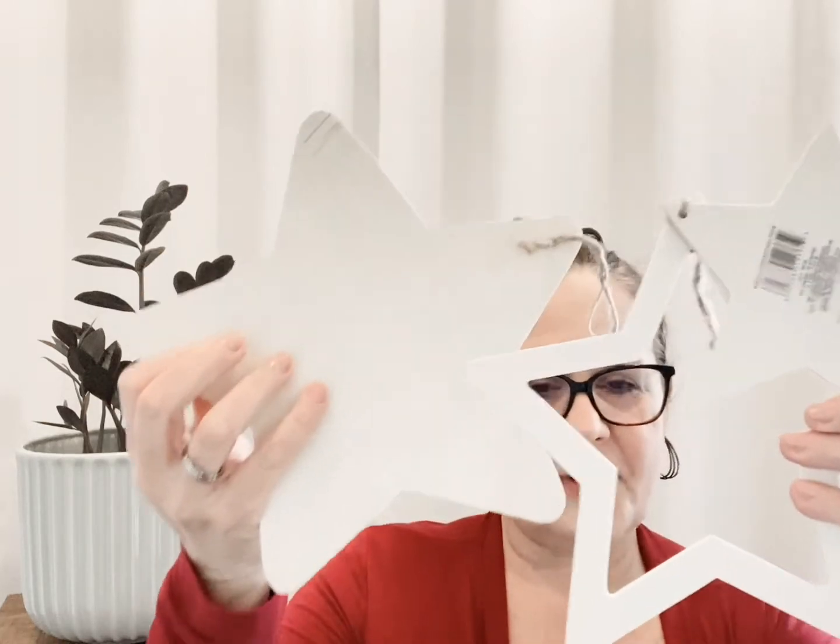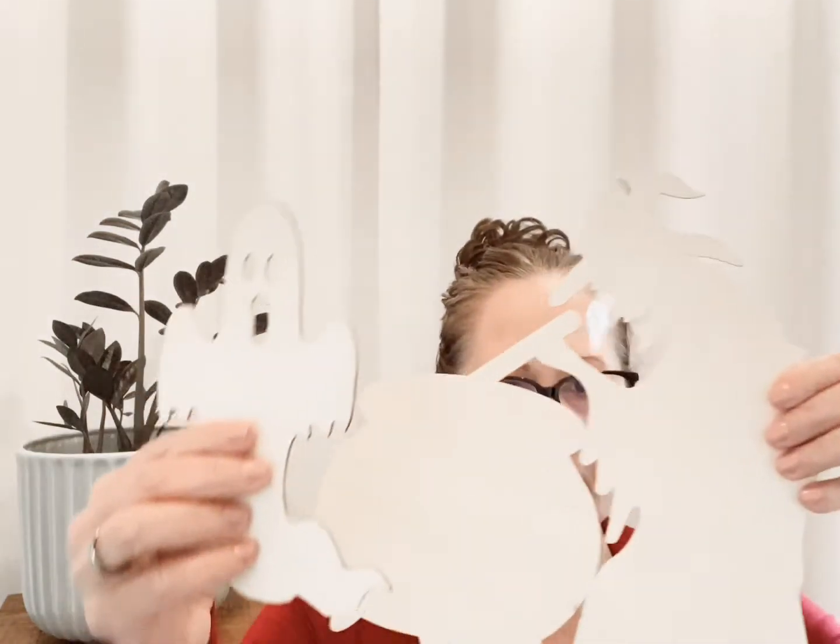And I found these little stars, and I wanted to put those in. Those would be really nice to do for Valentine's, or these would be really nice to do for the 4th of July. And then I had just a couple little pieces that was left over for the Halloween.